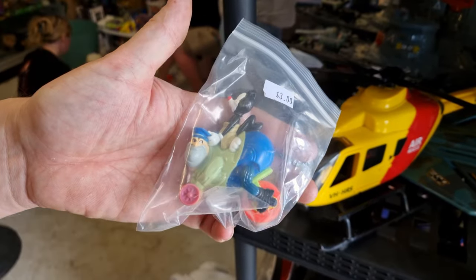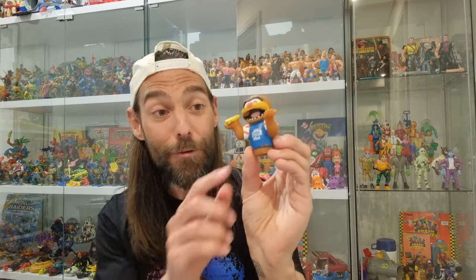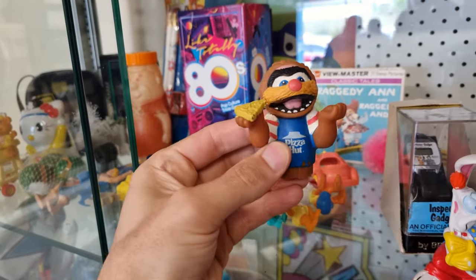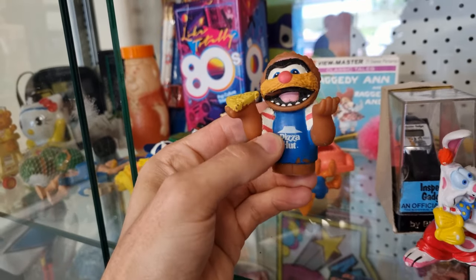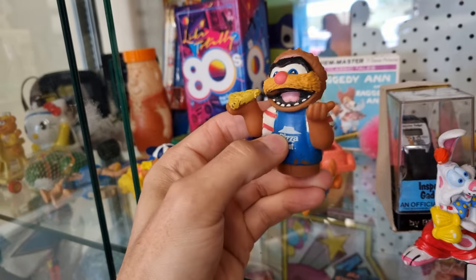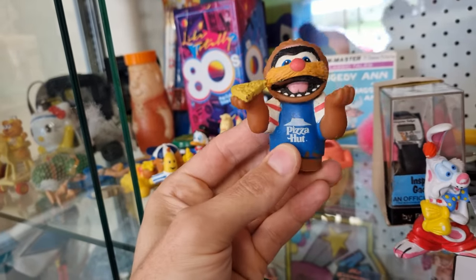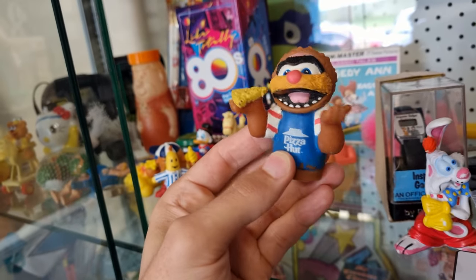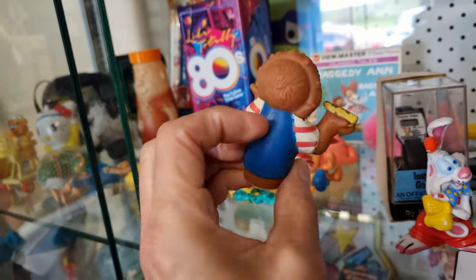Another Macca's toy. Animaniacs. There was one piece there that I had to pick up and add to my collection, and it's this Agro from Agro's Cartoon Connection, this Pizza Hut finger puppet. Look at that. Agro's Cartoon Connection. Anyone watching from outside of Australia will know nothing about this, but Agro was an absolute staple of my breakfast TV viewing as a kid, so stoked to have some Agro representation in the collection.